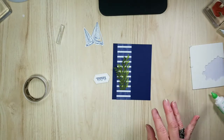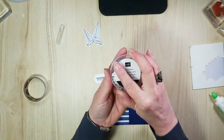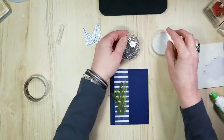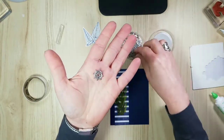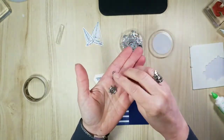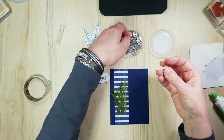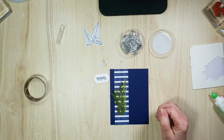There's so much new stuff. I can't show everything, which I wish I could. Wait till you see these little guys. Sail Away trinkets. We are going to use one of them. Here's that little steering wheel. And there's an anchor. They're so cute. Or manly, whatever you want to call them.